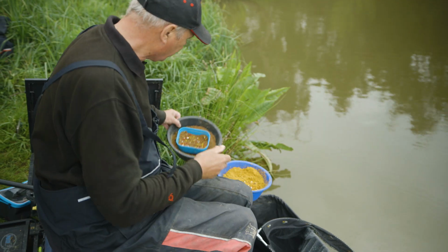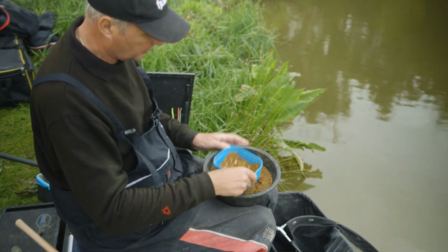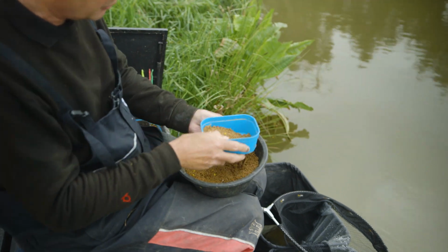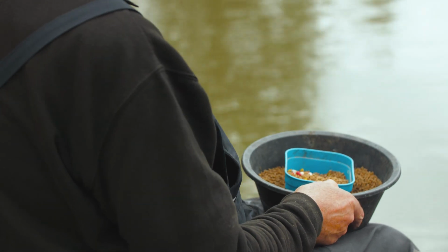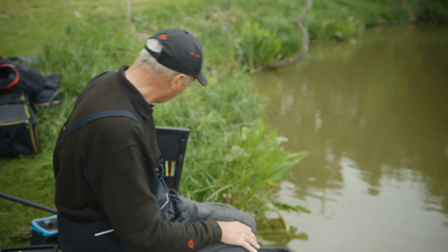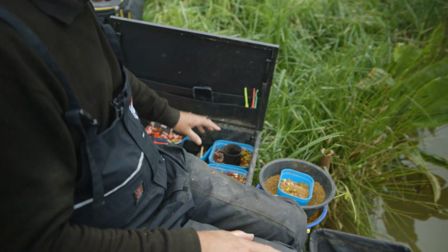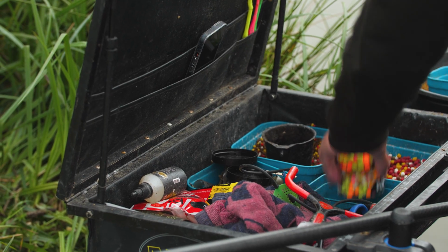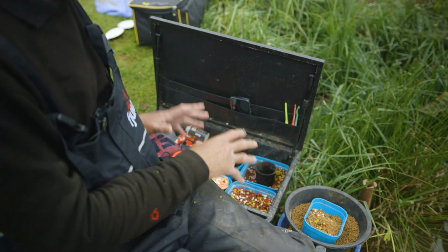What I always have is a little mixing bowl, which is that. You can see that's the pellets, but that's my mixing bowl, so I can control what's going in or on the feeder. They're always on these two hoops at the side of me where I can fill the feeder. Then I have my tray with all my baits in, my feed baits, my hook baits, in this case the wafters and pop-ups. I've got to work out which of the two I'm going to use, but they're all at hand. Everything's at hand.